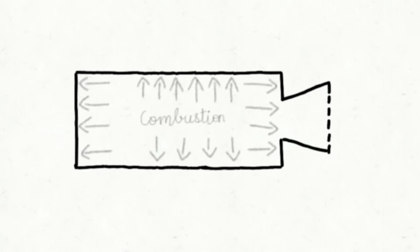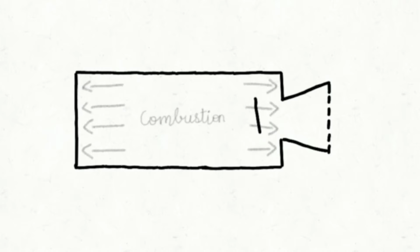Now let's eliminate the force that is exerted on the side of the casing. Now let's eliminate the force that has no wall to act upon. The force on all four corners will get cancelled out. Now we are left with the leftward force created by the pressure inside the casing.